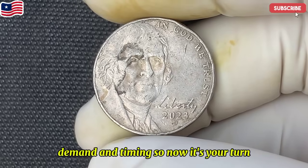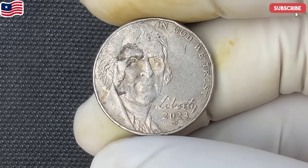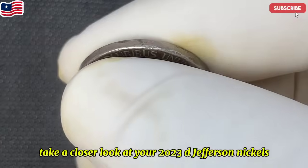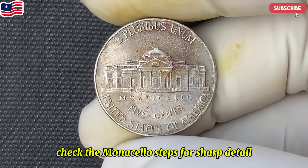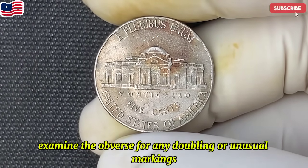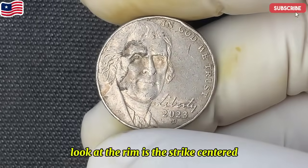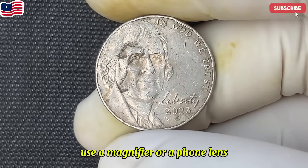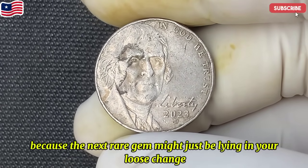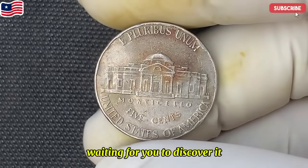So now it's your turn. Don't ignore those nickels in your pocket or coin jar. Take a closer look at your 2023 Jefferson Nickels. Check the Monticello steps for sharp detail. Examine the obverse for any doubling or unusual markings. Look at the rim. Is the strike centered? Use a magnifier or a phone lens and pay attention to every little detail. Because the next rare gem might just be lying in your loose change, waiting for you to discover it.